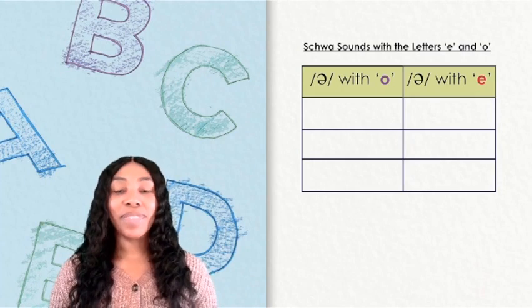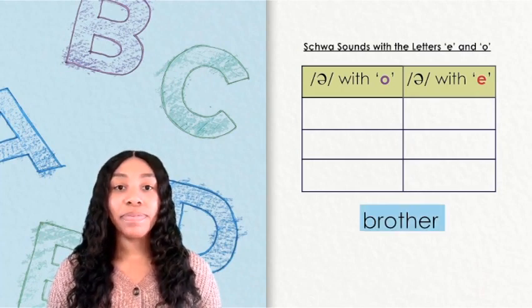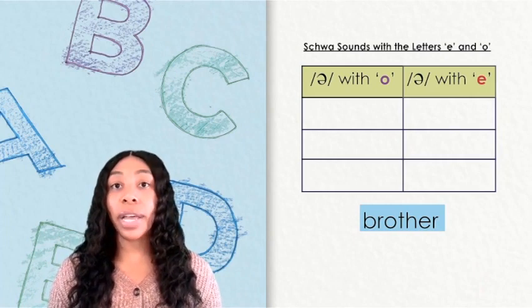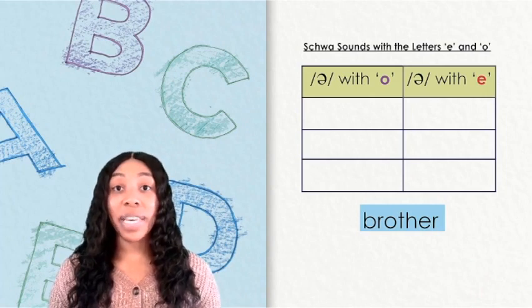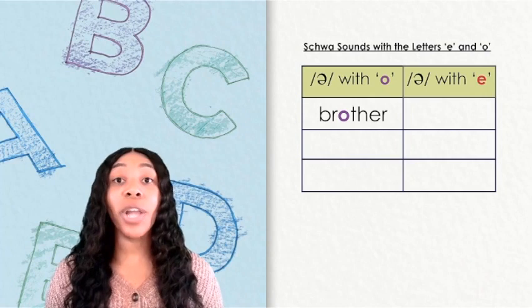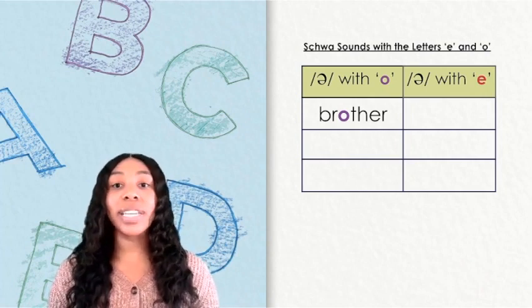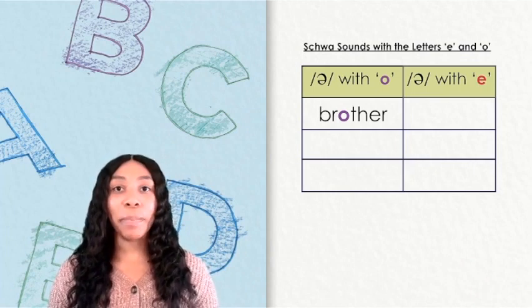Let's go. Here's our first word. Brother. Where do you hear the sneaky schwa sound in brother? Say it with me. Brother. Brother has a schwa sound sneaking up on the O. It sounds more like than the we'd expect. Go ahead and write down the word brother on your paper.